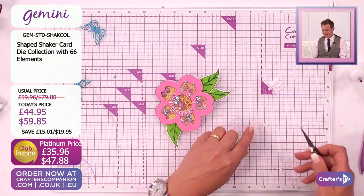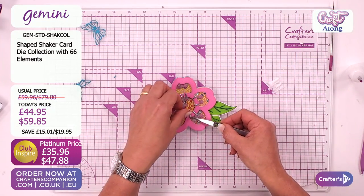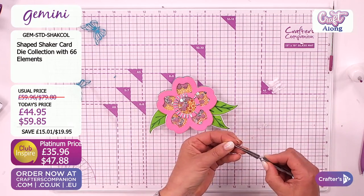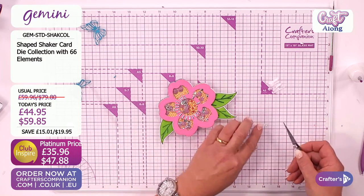1, 2, 3. I need 8. What have I got? 3, 4. I've got 5. Oh, I'm going to have to run through and get some more silver. I told you I might need some more silver little pieces. There we go. We're so nearly finished with this.